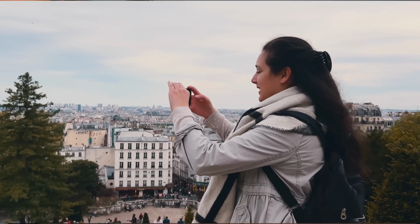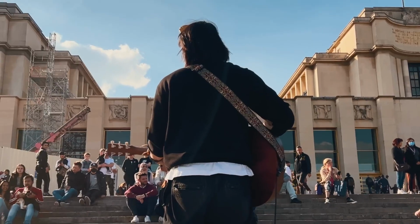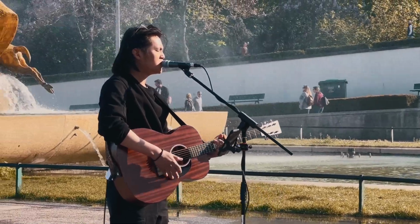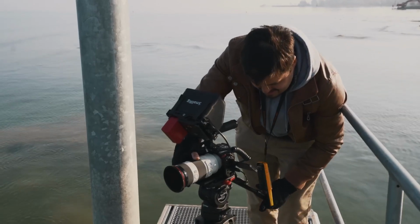One of the biggest advantages of a smartphone camera is that you always have it with you, and if you come across an unexpected moment that you'd like to capture, you can simply pull out your phone and take the shot. You don't have to worry about carrying around heavy camera gear. It's all possible using your smartphone and a couple of accessories.